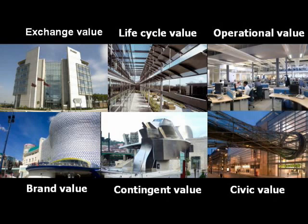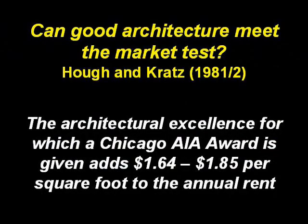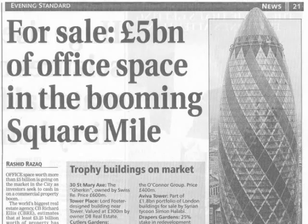But value is a very rich concept and has lots of levels, and I'd like to talk about a few of them. Let's just look at exchange value and how architecture helps with this. Good architecture, right here in Chicago, probably the best longitudinal study of design and rental return, says you can get a 16 to 18% premium for buildings that are good enough to get in the wall. That's about 16 to 18% on the rent. Not sure I quite believe it, but if it's true, it justifies something like a 30% increase in building cost. So that's pretty good stuff.